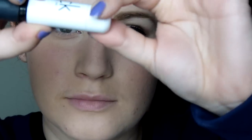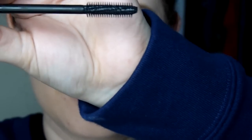Then I am going in with my CK1 mascara and I am applying a thick coat of that onto my eyelashes. I love this brush because it is so long and separated. Then I am going to do the awesome feature that comes with this mascara, and I'm going to turn it to make the bristles closer together, which I think is an awesome feature for this mascara, and I'm going to apply a coat onto my eyelashes just like that, and I just love the way that it looks.